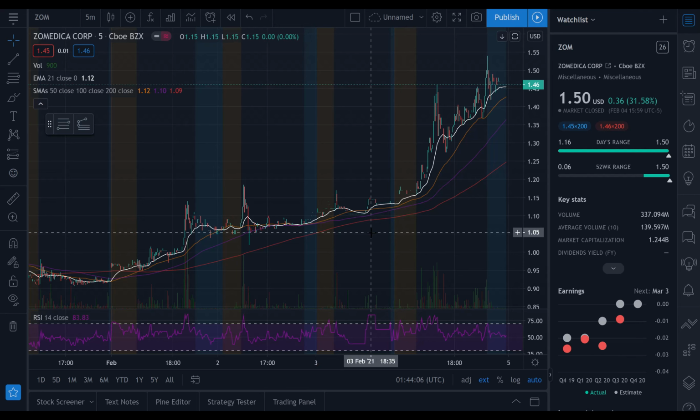Recently, Zomedica has been a hot stock, and today we're going to go over the technicals and a bit of background information about this stock. So, Zomedica, what do they do? They're a development stage veterinary diagnostic and pharmaceutical company engaging in the discovery, development and commercialization of pharmaceuticals for pets. It has a few drug product candidates that are currently in trials.